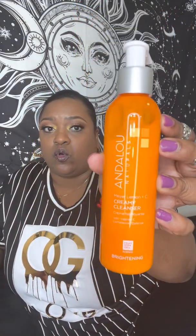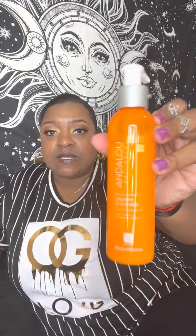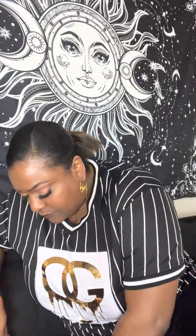You see it there. So they're all color coded. Like the orange ones are brightening. I think they have color correcting, cooling, all sorts of stuff. This is only like $6 to $8. I got mine on clearance, but I absolutely love it. It super smells like oranges. It cleanses my skin like no other, and it doesn't leave my skin super dry.